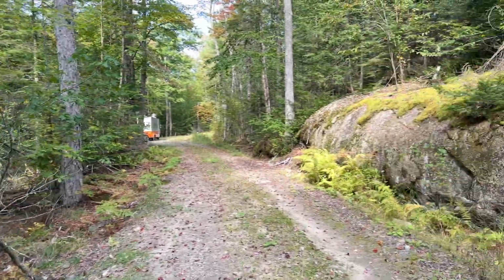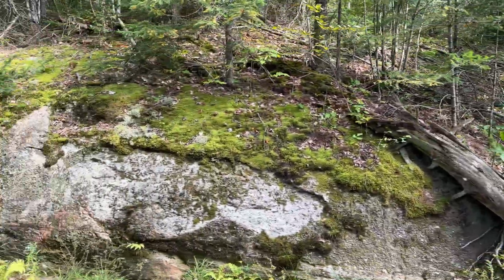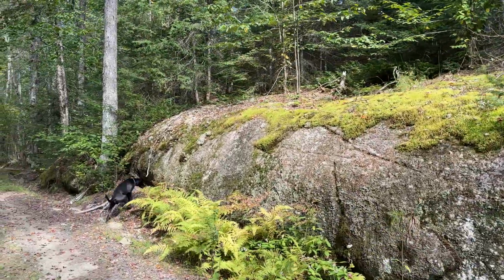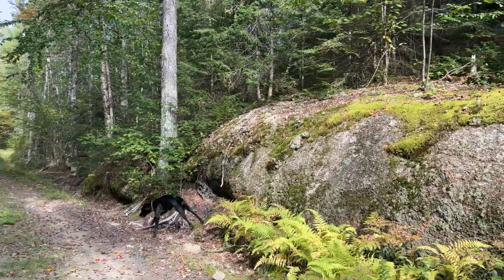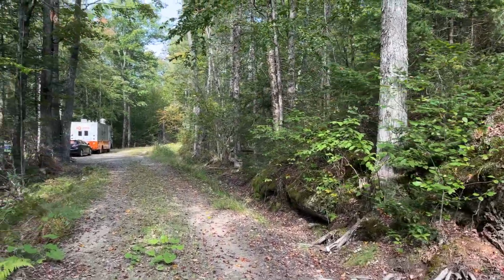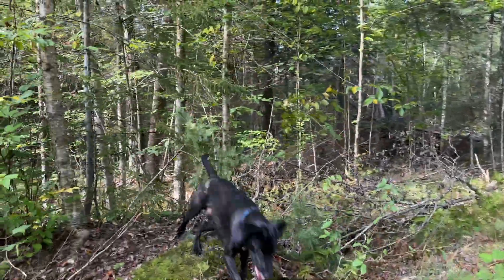This is not on the property here, but just across from it. I just find this very fascinating. This is a massive piece of ledge sticking up here. Pretty cool anyway. It goes all the way down to here. But I'm going to walk back and show you where the other boundary is as well.